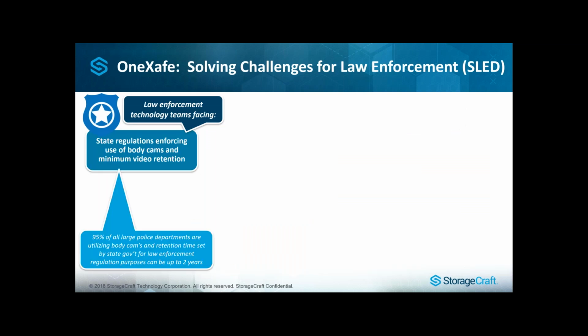We have a client, a partner, who's selling into law enforcement. And the state regulations right now are enforcing the use of body cams and minimum video retention in this category. 95% of the police departments in the United States are utilizing body cams today, and a lot of state and local governments are setting retention times for regulation purposes. Up to 2 years, they have to keep this data, right? They have to keep this video surveillance.